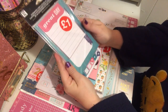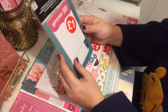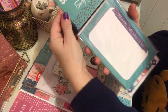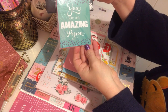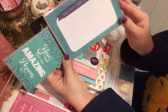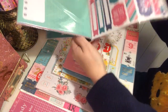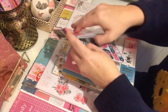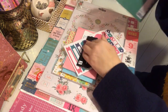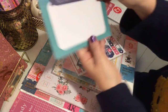Also for my planner, I said I wanted to replenish my stock. I got these journaling cards and stickers, and as you can see, £1, and it's got these quotes. You are an amazing person, and it's got quite a few in there. This is why I think you're the best, and my favorite things. And then it's got the stickers. Actually, what I'll do is, sorry for any rustle, I will open this quickly up. As I say, this is why I haven't been in Hobbycraft for so long. So I've showed you that one.